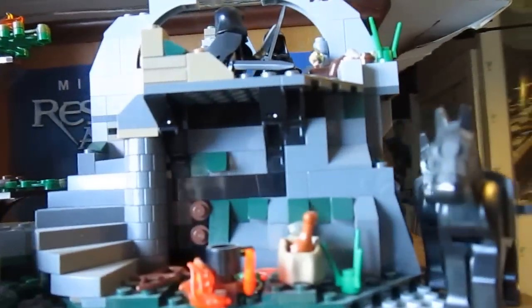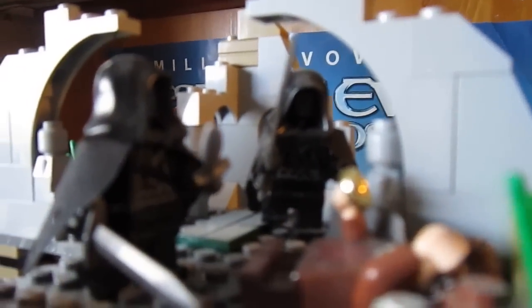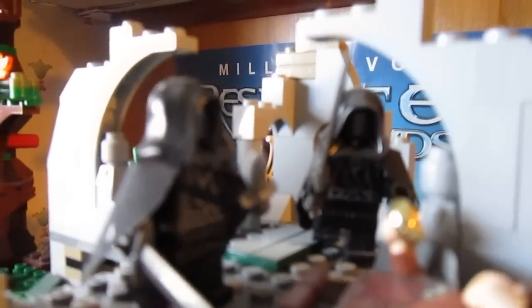That's cool. Here is the battle at Weathertop from Fellowship of the Ring. And here's the Nazgul. Frodo's wearing the ring, and he's about to be stabbed by the Morgul blade. Gonna have a bad time.